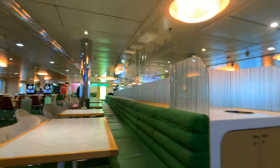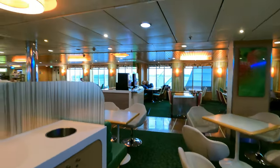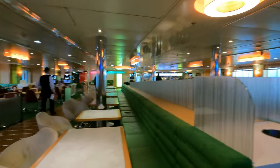All right, back into the ship. Here's what it looks like. They're still all boarding. I'll take you up to the deck later on once we start getting out of the port, heading towards Belfast.